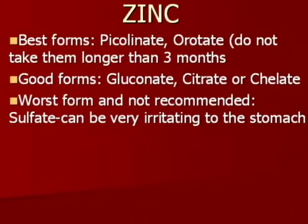Zinc, the next one. Best forms: picolinate, orotate, not to be taken longer than 3 months. These are great forms, but I don't like them taken long term because they could affect your liver. And if you have problems with liver disease or you're on statin medications or take a lot of acetaminophen, code name Tylenol, you might want to stay away from that form. Use the gluconate, citrate, and chelate forms. The worst form is sulfate. I don't recommend it. If you go to your bottle and you see zinc in the sulfate form, just get rid of it. Find another form. There's other good forms out there with reasonable pricing.